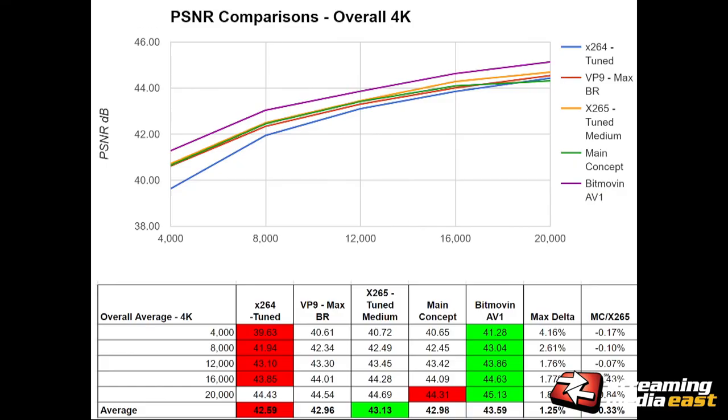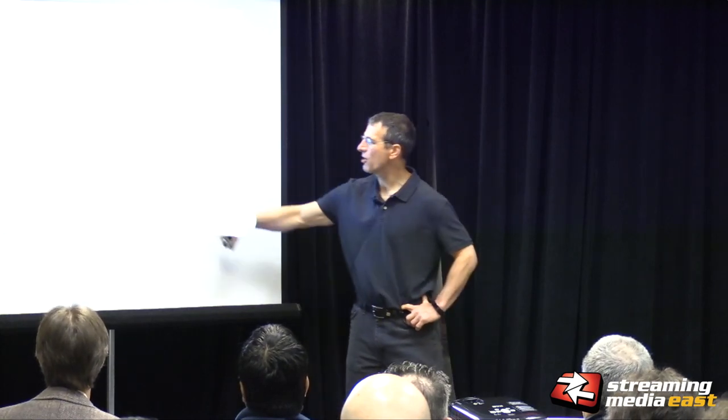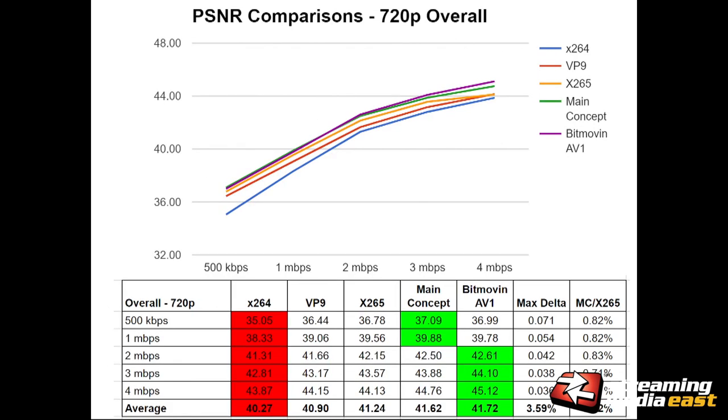So overall 4K comparisons. I think this is a mistake. I just think I forgot to copy the programming thing that makes this turn green, but I'm pretty sure, yeah, 43.59 is higher than this. So overall, at 4K, Bitmovin AV1 was higher. At 1080p, it was also higher overall, but not at all tested data rates, and at 720p, it was overall higher, but not at the lower data rates. So it looks like AV1 is going to perform better at 1080p and 4K than it's going to perform comparatively at 720p. But in all cases, the AV1 codec produced the best result.